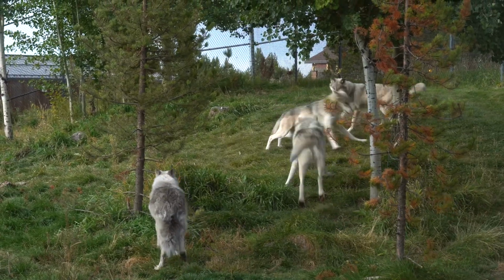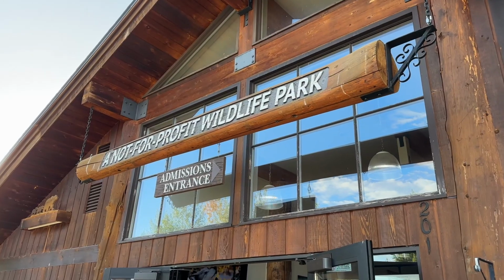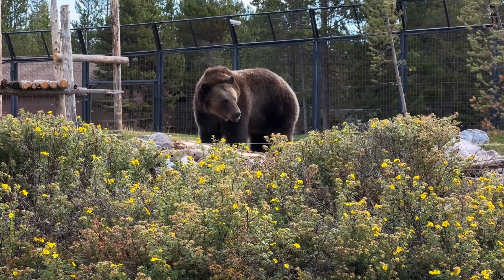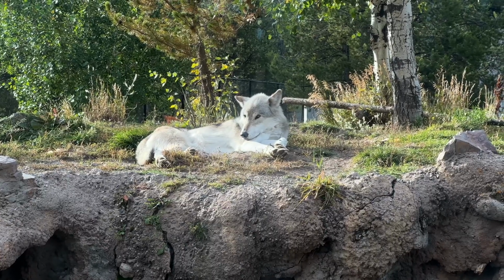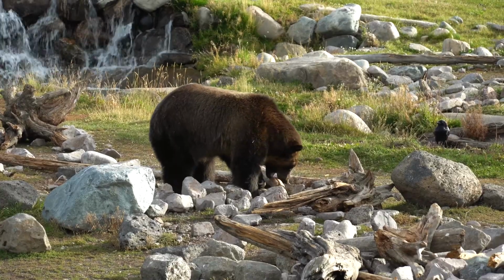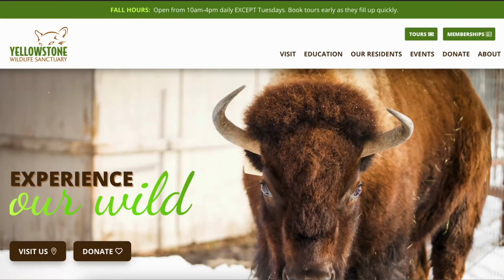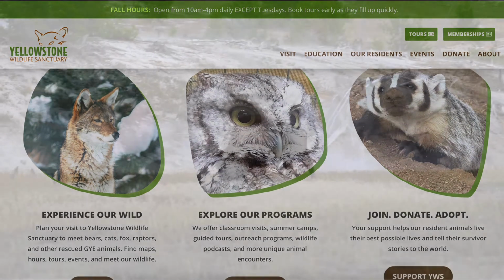If you didn't see as much wildlife as you were hoping, head to the Grizzly and Wolf Discovery Center in West Yellowstone, Montana. This is the best way to be guaranteed to see some grizzly bears, wolves, birds, otters, fish, and more. It was truly awesome to be so close to these animals, because in reality, if you are this close in the wild, you could easily become their afternoon snack. There's also the Yellowstone Wildlife Sanctuary in Red Lodge, Montana, too.